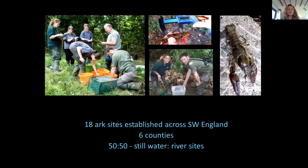Well, over the course of a decade, we've set up 18 ark sites over 6 different counties, and we've got a 50-50 split of still water to river sites. About 55% of them are showing that they're recruiting. We're very pleased with that outcome because it's still early days, and a lot of them are quite young sites.